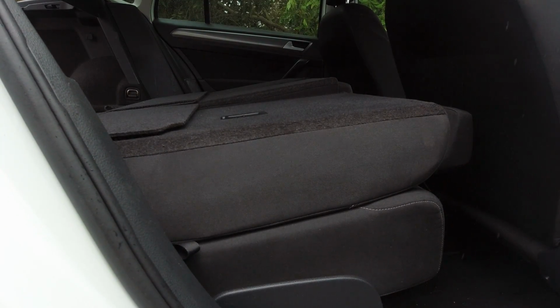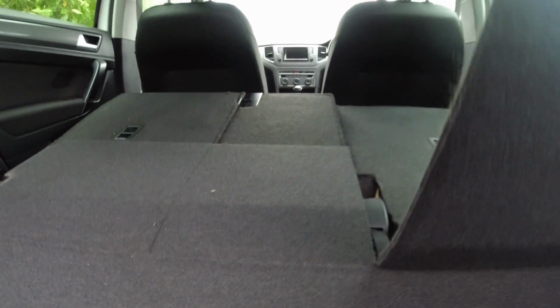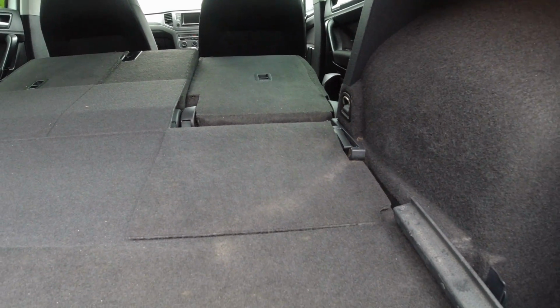The rear seats fold flat in a 60-40 split, and there are these neat flaps that can make a continuous loading bay when the seats are pushed all the way forward. There is no boot lip either, with the false floor in the higher position. Wow. Just wow. So, design-wise, it might be a bit boring, but practicality is very, very good.